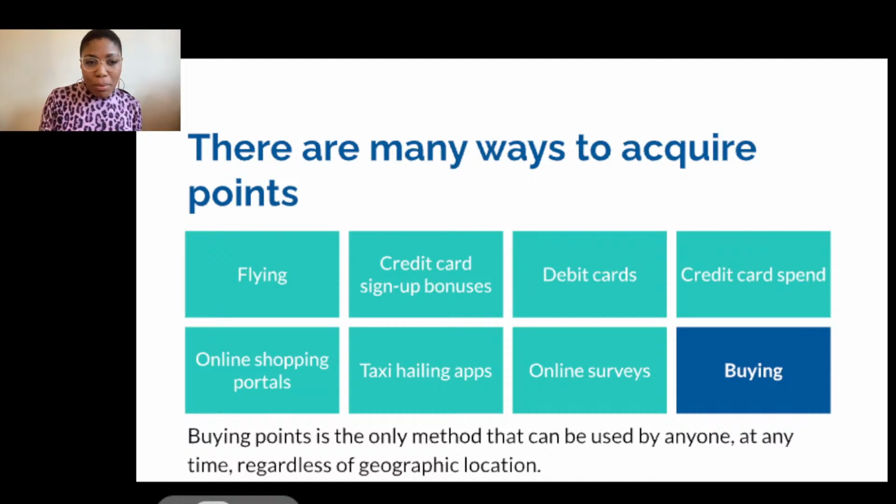And then there's shopping portals. So I like to use this alongside credit card spend. For example, there's the British Airways shopping portal, but they tend to be for specific airlines. So again, you're only earning points for a specific airline or for a specific airline alliance, but it's a good way of compounding the points that you earn with credit cards.